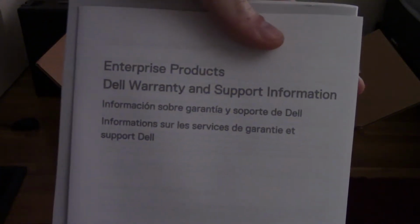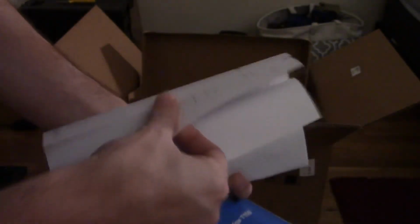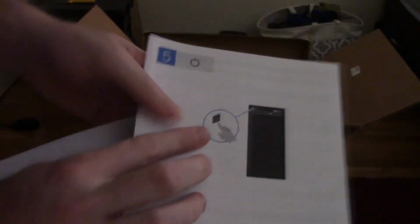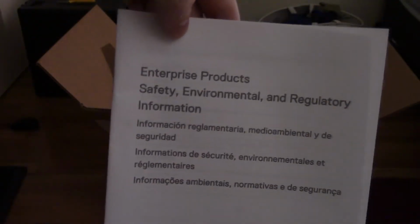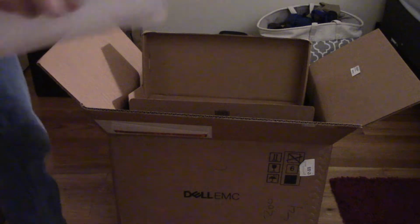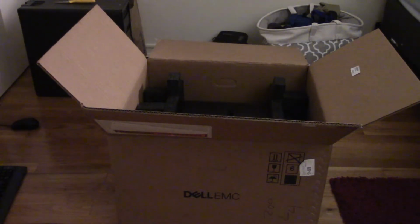Here's the literature. We have the enterprise products from Dell EMC. Yep, just warranty and support, something you'll certainly want to read. The very brief quick start guide to the Dell PowerEdge T150. Yep, that's the server I got. There's the illustrations on the back if you're curious. And the enterprise product safety and regulatory information. It certainly isn't what you would get from Dell back in the day if you purchased a computer from them, or a server for that matter. No reinstallation discs, no keyboard and mouse, no thick owner's manual that's 1,000,000 pages long.